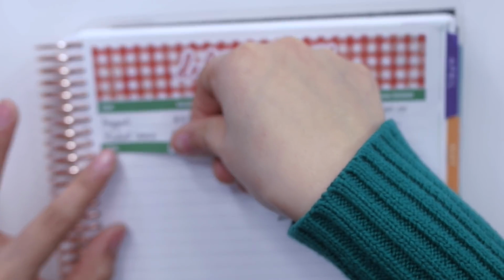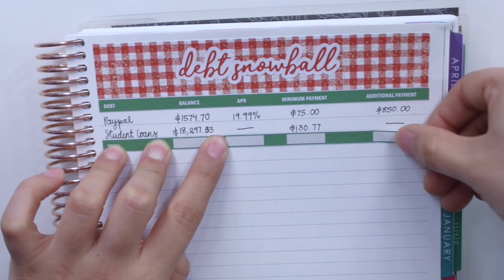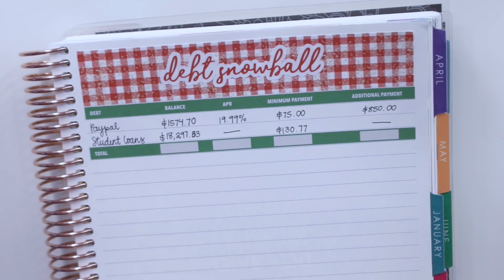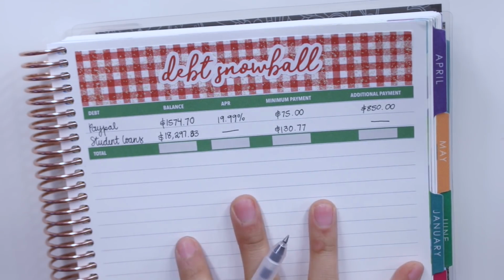I did just start financing my car, but I'm not sure if I'll be adding it to here. I think at first I really just wanted to make this spread for getting rid of my credit card debt. Now that I'm so close to it, I'm still brainstorming on what I can do. So it's really crazy to me to see this list so small. I just feel very proud of myself and all of the money I've put towards this.